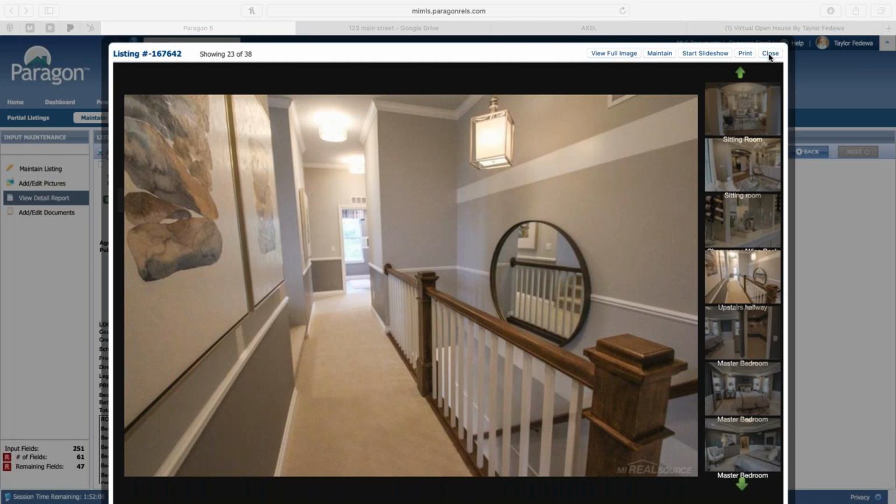But one thing that I will say is a lot of times the landscaping or the property is a big selling feature of the home. So that's fine to put one of those at the beginning, but also have that as a nice close for them to end on and remember.